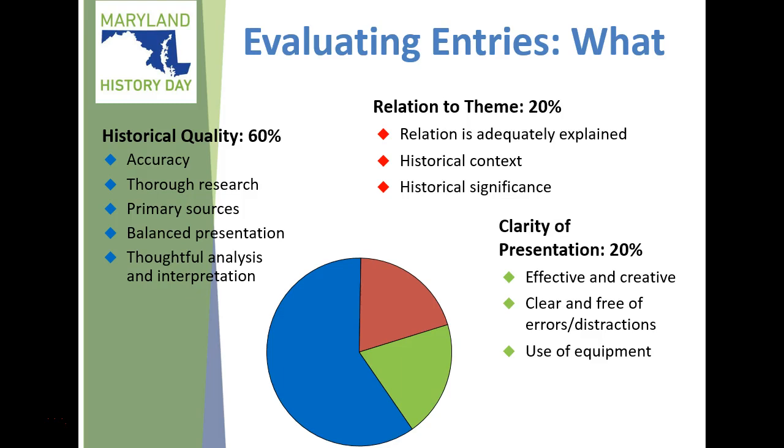So the most important thing here is historical quality, and that is accuracy. They have thorough research. They have primary sources. They also have a balanced presentation, meaning that they've looked at both sides of the argument, and they have thoughtful analysis and interpretation, and they aren't just presenting a biography. 20% is relation to the theme. The relation is adequately explained. You don't have to press further or dig further to find out how it relates to the theme. They also present the project in historical context as well as its significance in history.